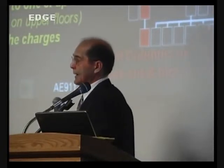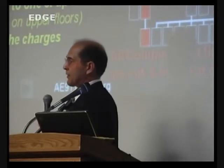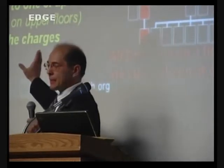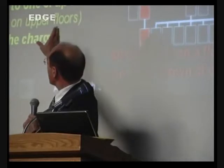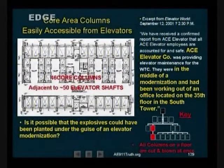I'm not saying they had anything to do with placing explosives. I don't know. I'm just pointing out the evidence and the possibility that there's access to the columns. And even on the upper floors where some of the elevators stop and you have utility closets or even some open office space up there, you can get into the floor system and crawl actually all through the floor without being detected by the occupants of the building.